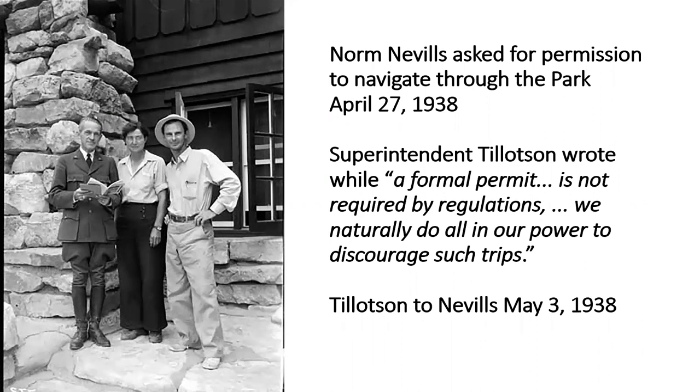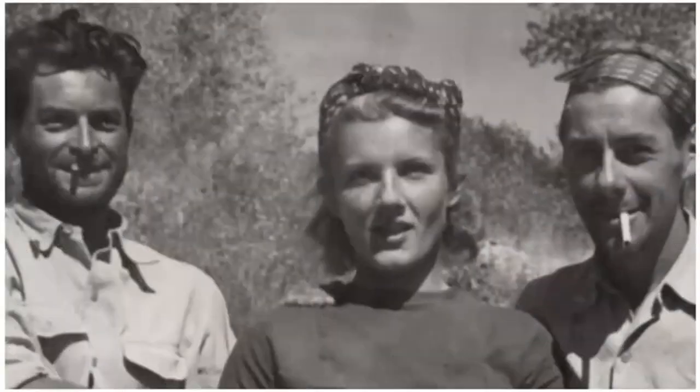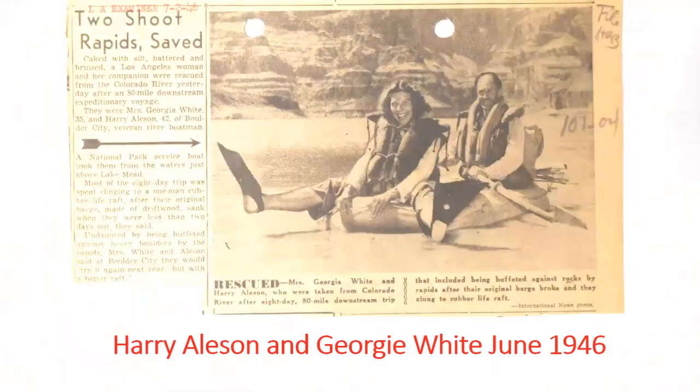And indeed, there's some more correspondence with the French trio. Bernard de Clermont wrote Superintendent Tillotson about boating through the park, and Tillotson said, I don't want you to do that. If you insist, I will require that you post a $10,000 bond. That's $181,000 in 2021 dollars. And the French trio exited the river at Lee's Ferry.